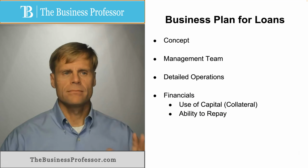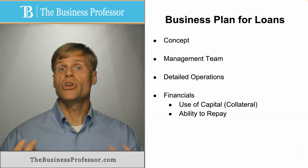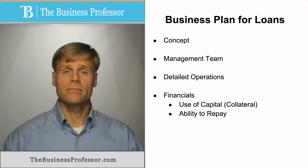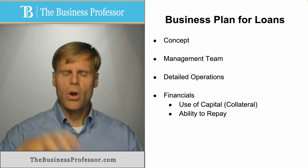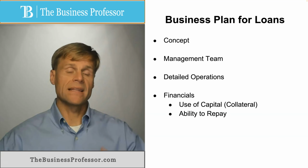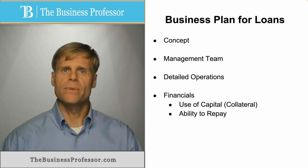That is why organizations such as the Small Business Administration of the United States step in to secure loans that are made by these lenders to new businesses. They sign a guarantee or provide a guarantee that if the borrower cannot pay back the loan, the U.S. government will pay at least some portion of the loan back. This is what provides the lender enough security to make the loan to the new business.